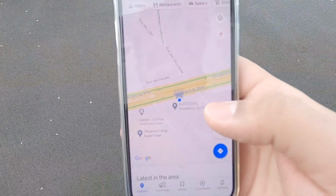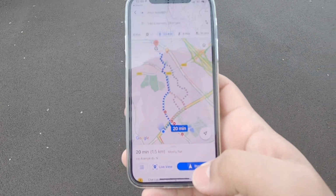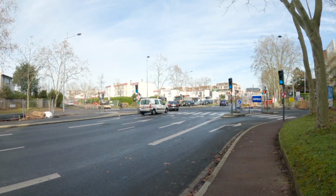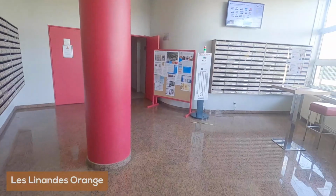Now let's move on to the second residence, the Linandes residence. Now the Linandes residence is located slightly further from the school, around 20 minutes by foot. It is ideally located near stores, supermarkets, a medical center, restaurants and some fast food chains.